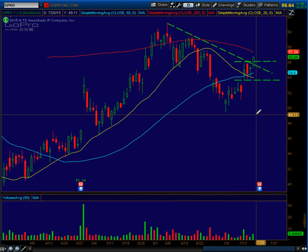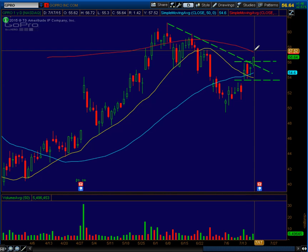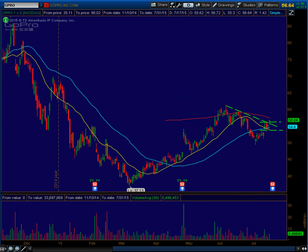If you're trading it fundamentally, you have to do all the research. But technically, it's a long. But with earnings coming out, I would not touch this personally, if you're trading it or swing trading it even.